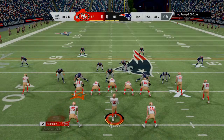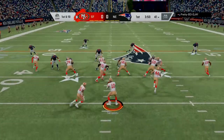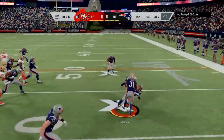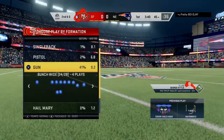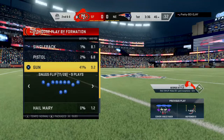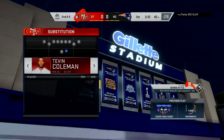Back-to-back good plays have them on the move. They'll run for the first time with Tevin Coleman. The corner, Stephon Gilmore, on the stop. When we see those runs to the perimeter, when we see those runs to the edge, we think about big breakers, don't we? In this case, it was a modest gain, but it does open up possibilities here on second down.